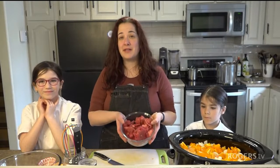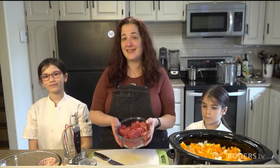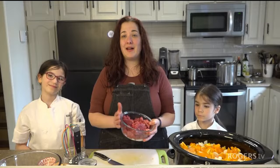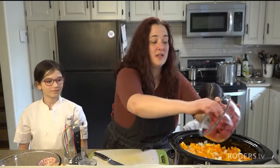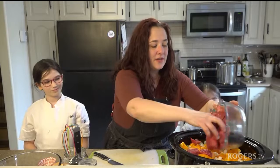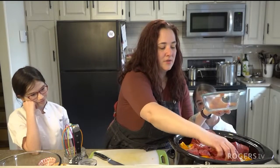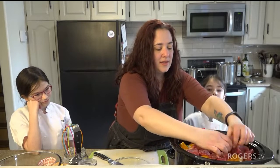So next we're going to add in stewing beef. The reason I bought stewing beef was because it was already cut up, so that saves me a little bit of time. But you can get beef roast or beef chuck. Basically, you're looking for any kind of beef that needs to cook longer. We're going to just toss it on top of everything else. If any of the pieces are really big, you can chop them a bit smaller. These aren't too bad, they're going to shrink up. Spread that out.